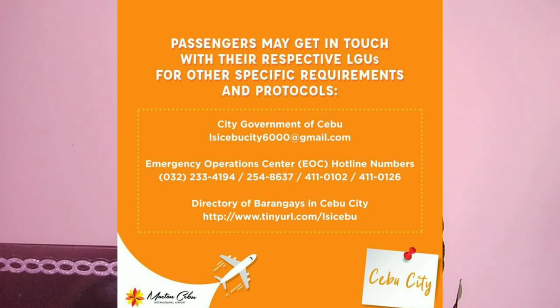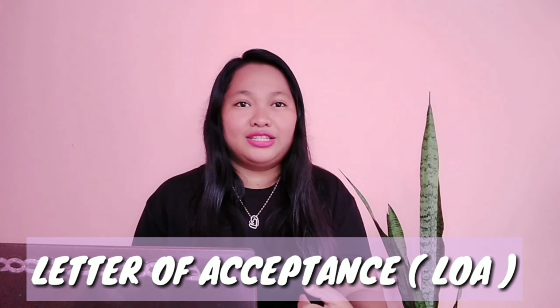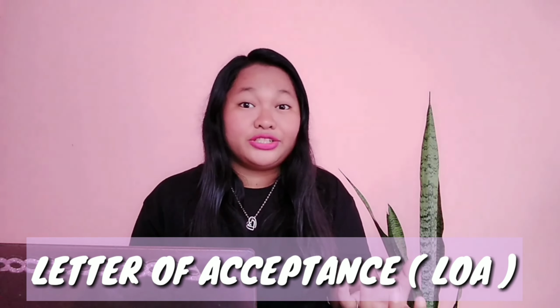So in Cebu City kasi, if you are not taking a hotel accommodation, there are some barangays in Cebu City na naghihingi ng mga letter of acceptance. So, call a friend or call a relative or call a family member bago ka pumunta dito sa Cebu City, because there are some barangays na humihingi ng LOA or letter of acceptance. So, kindly coordinate with the LGUs na lang.